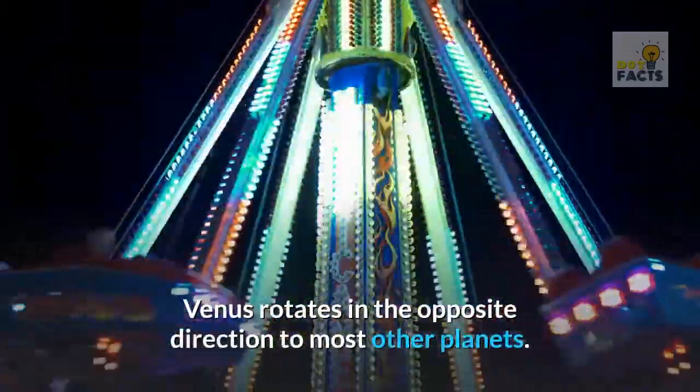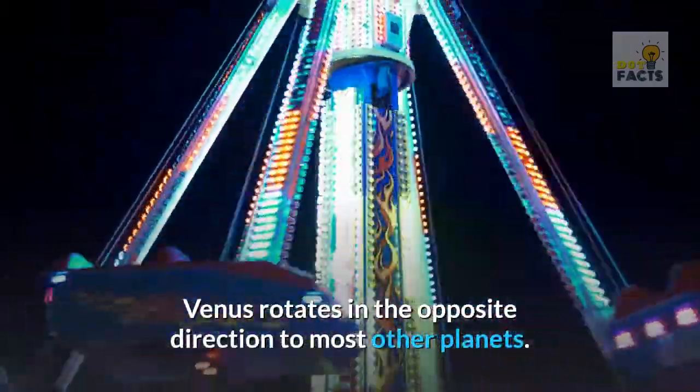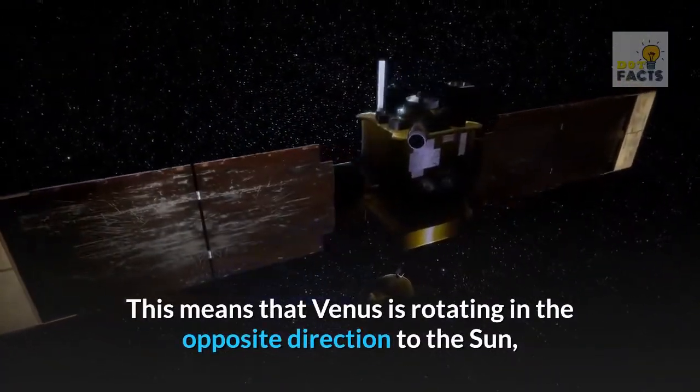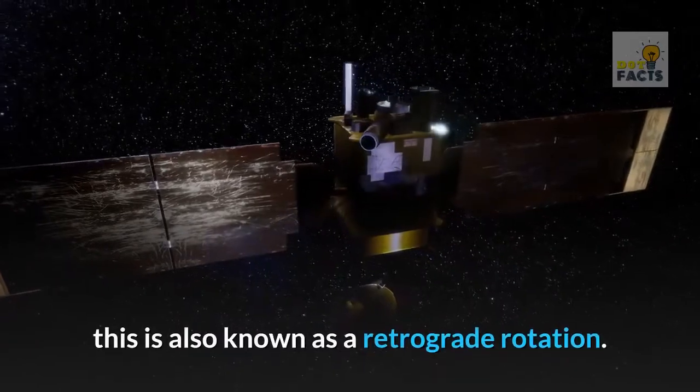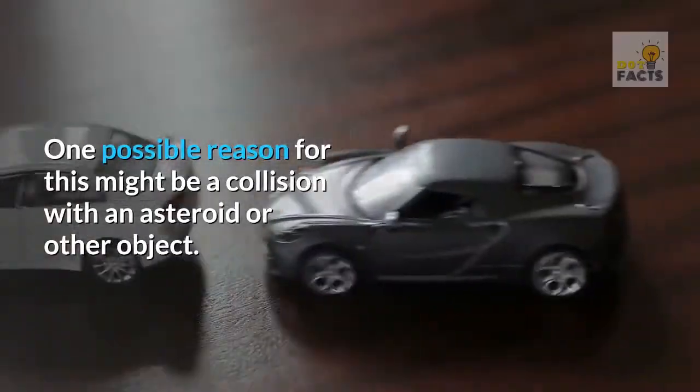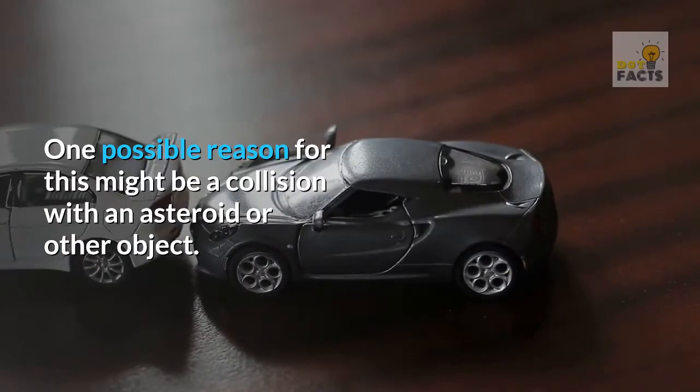Venus rotates in the opposite direction to most other planets. This means that Venus is rotating in the opposite direction to the Sun. This is also known as a retrograde rotation. One possible reason for this might be a collision with an asteroid or other object.